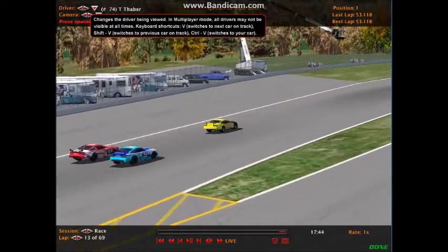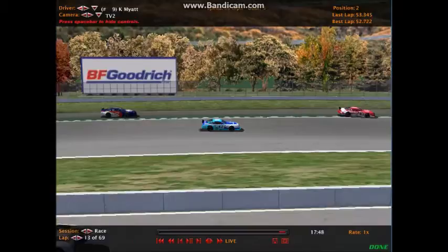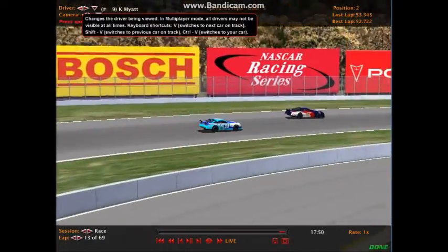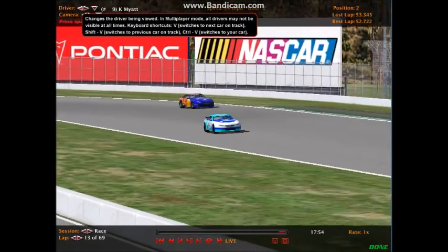Collins coming back down pit road. Apparently a lot of problems with Collins' cars. You can kind of tell. Oh, Myatt's got a tire, I think. Myatt's got a tire going down, and that's it for Myatt, I think. His race hopes are done.